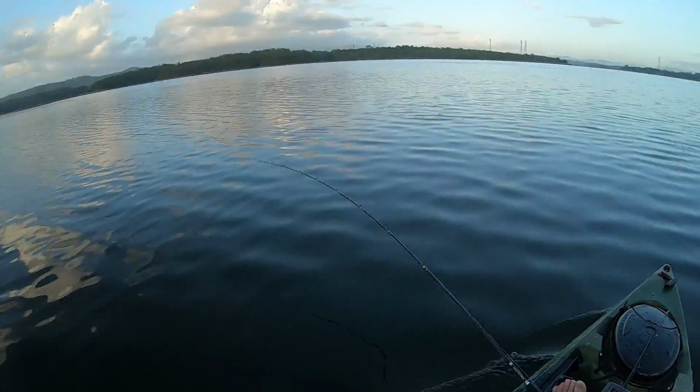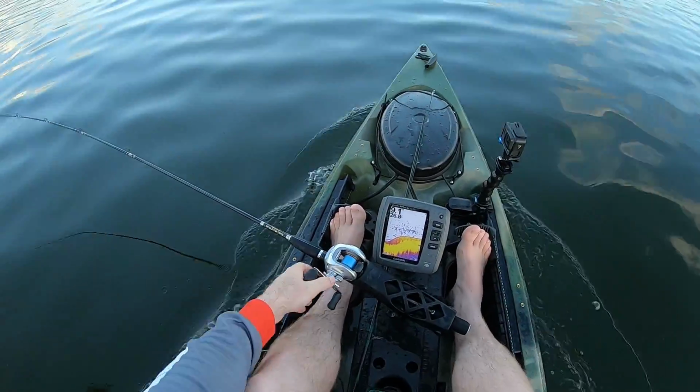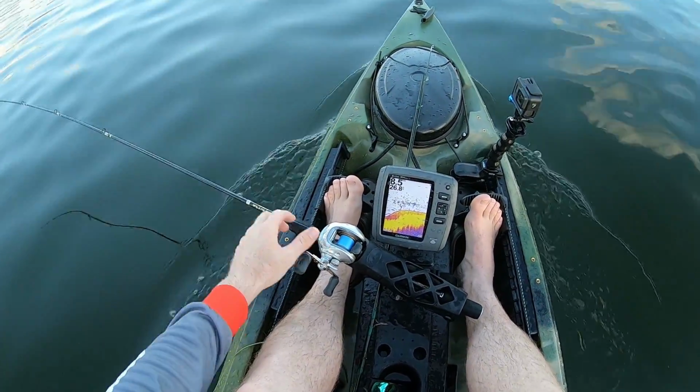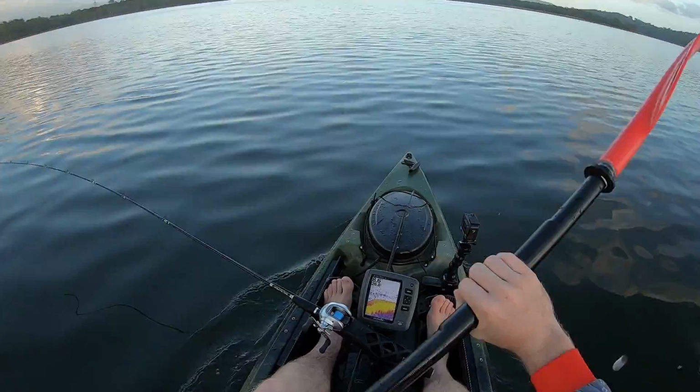More fish marking there. Be surprised if we don't get a hit pretty soon. I need to lighten off that drag. That rod holder is... I don't want to lose me rod. That would be underwhelming.